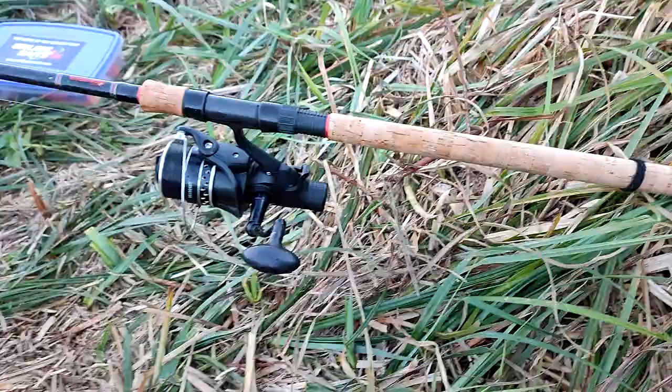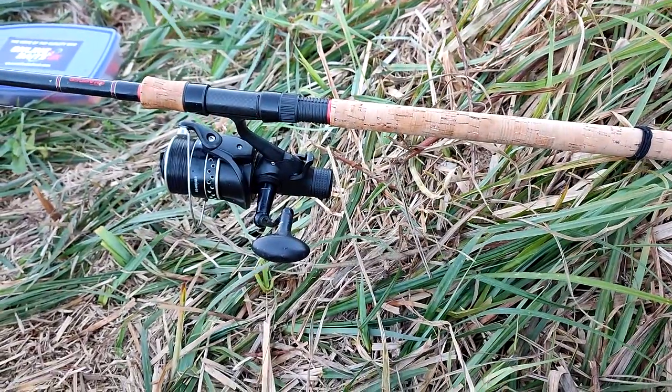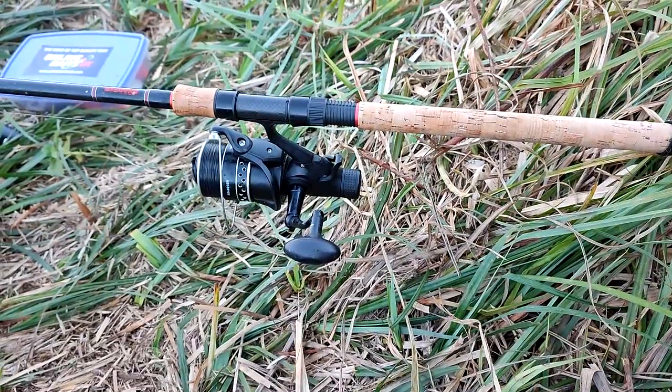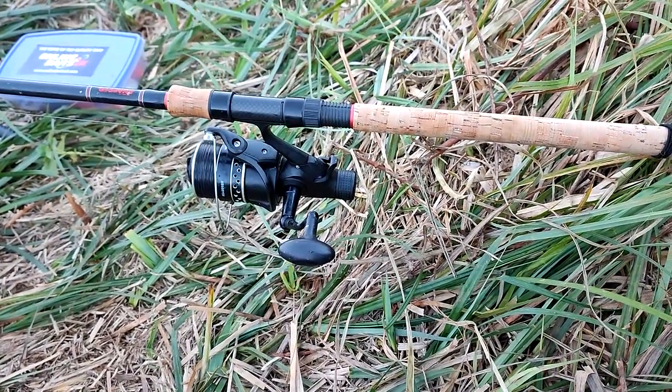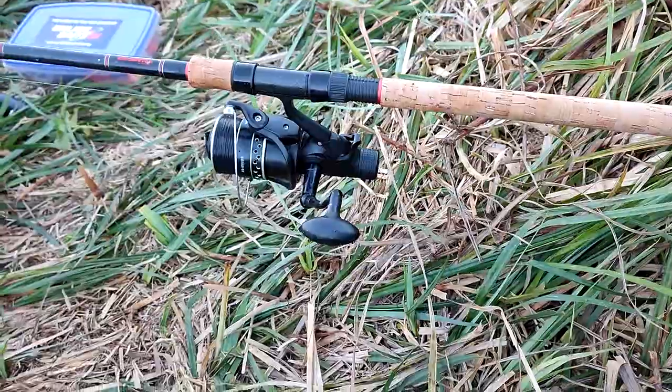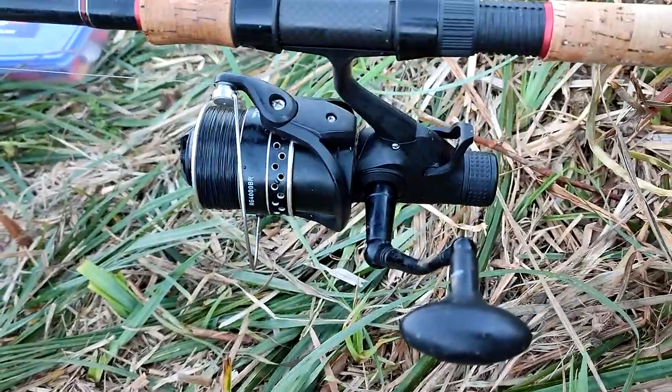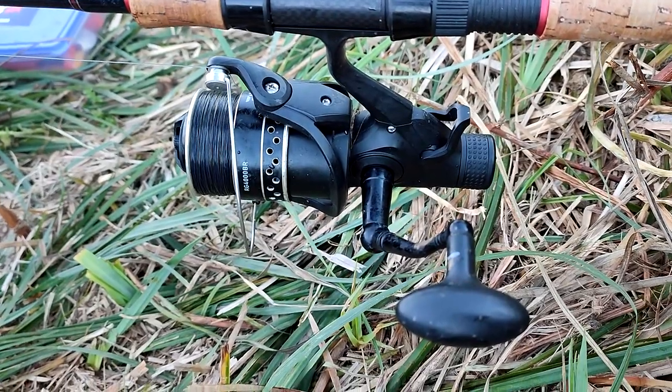Rods, I'm a bit of a Jesse. I have to have cork handles. I don't know, a bit of a poser I suppose, but there's something about cork, it reminds you of your childhood I suppose, so that's what I use. Reel, Daiwa Black Widows.